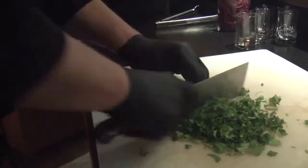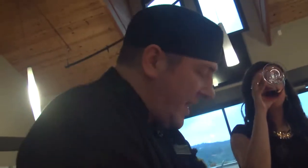I could bathe in cilantro. I love this stuff so much. I know there are a lot of people that don't like that flavor, but God, I double add it to everything. There's something out there that some people have, a taste receptor in their mouth that actually makes cilantro taste like soap. And it's a legitimate thing.